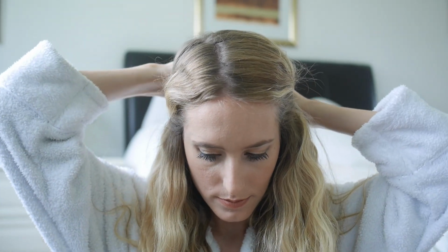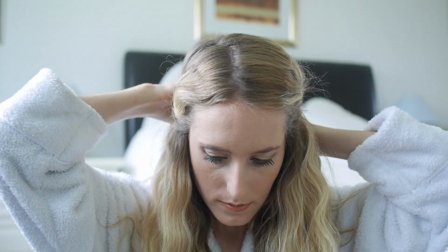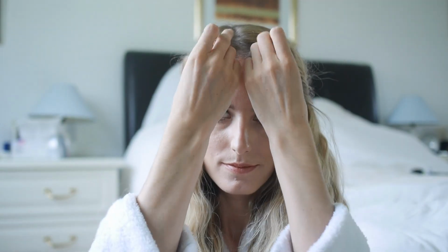I can just see now that my parting was way off centre. That's quite annoying. Please note that I'm still in my dressing gown. I don't know about you, but there's something very comforting about wearing your dressing gown. It's something about the smell. I don't know, that lived-in smell. That's just your own smell. I don't know, I like it.